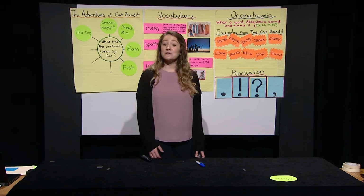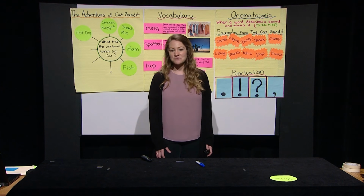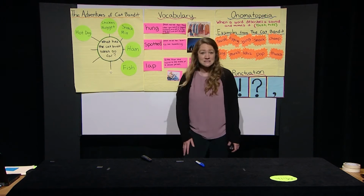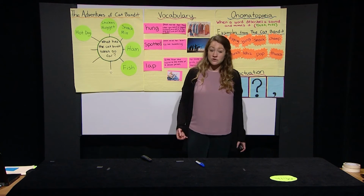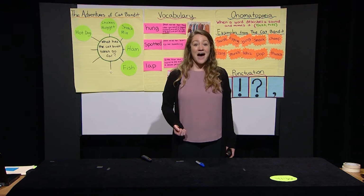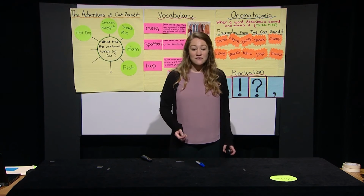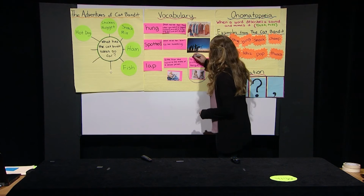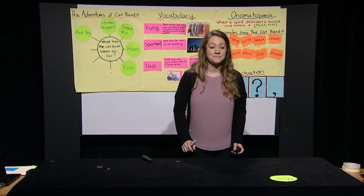I saw that the word lap that we discussed before reading was on the last page. How was it used? Do you remember? Was it used to refer to the cat bandit on the area from the waist to the knees of a seated person? Or was it used to take in food, to drink something, or eat something? Great job. It was used to demonstrate that the cat bandit was taking in a drink of milk with his tongue. So I'm going to go ahead and circle that on our chart. So that is the lap that was used in our story.